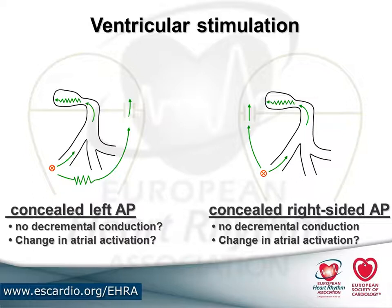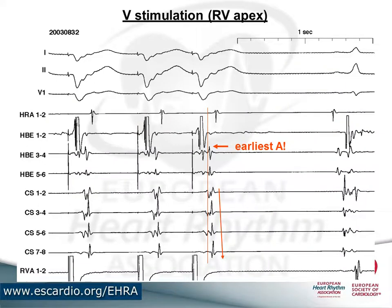A couple of small tricks, I'm going to show you how to do that. If it's a right-sided pathway and you're pacing from the right ventricle, it's actually quite normal that you're going to be faster with a pathway, right? And that's quite clever. Okay, let's look at some tracings.